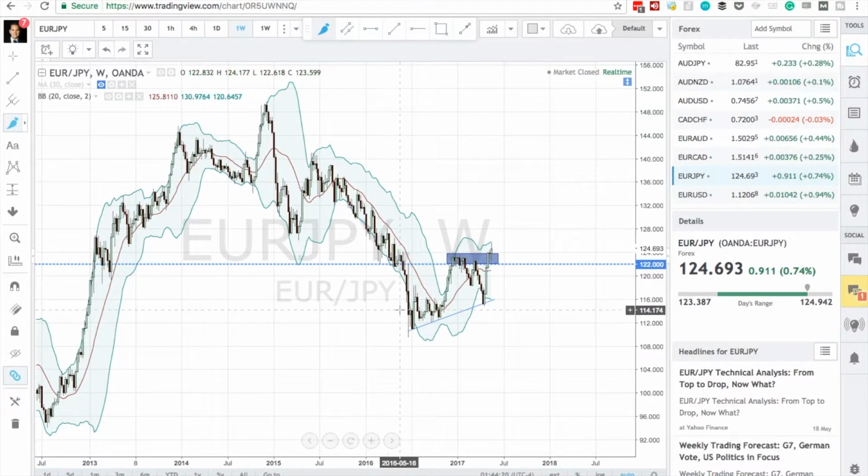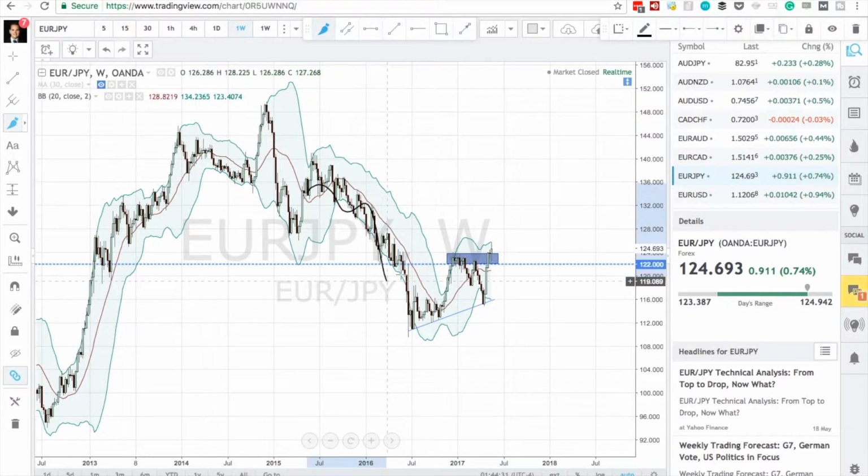EUR/JPY is very messy to trade, right? I'm still not sure what phase we're in right now in this pair. It's been kind of a downtrend here. So we've been going down. Then we went consolidating, back up, down a little bit. Are we doing an uptrend or downtrend? I'm not exactly sure, but we'll see how the market will unfold in the next couple of days. And I have no interest to trade that pair for now.